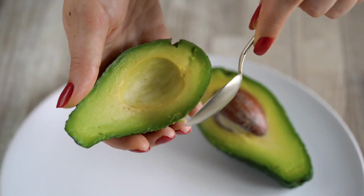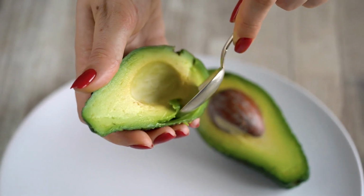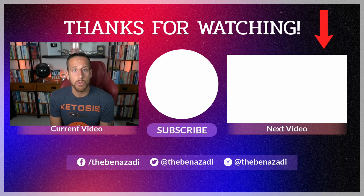And the last one is avocados. Avocados actually contain 2 times the amount of potassium than a banana. Also contains high amounts of vitamin B5, which is great for the adrenals, and a high amount of phytosterols, which helps reduce inflammation in your body.